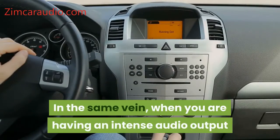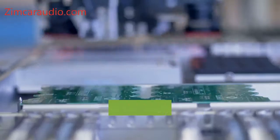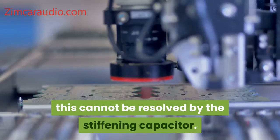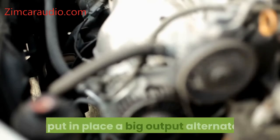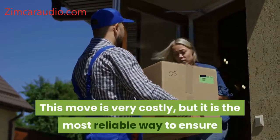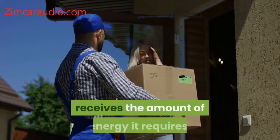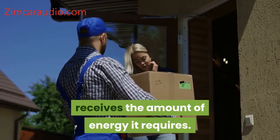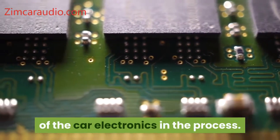In the same vein, when you are having an intense audio output and you are playing songs at a mild pitch, this cannot be resolved by the stiffening capacitor. The best way this can be resolved is to put in place a big output alternator. This move is very costly, but it is the most reliable way to ensure that the high sound system in the car receives the amount of energy it requires. This is done to prevent damaging the car electronics in the process.